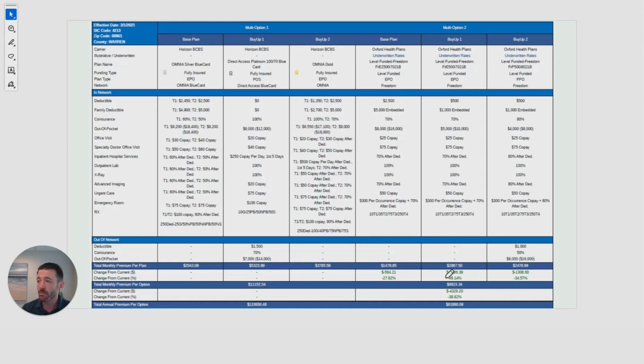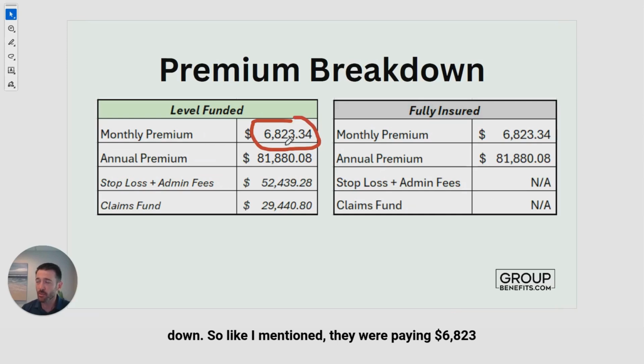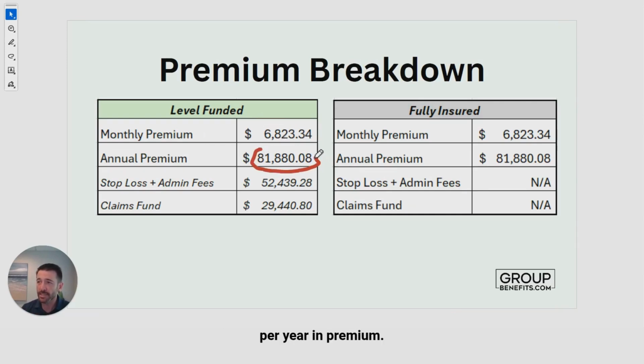So we saw that there's a premium savings. Let's break down how the premium works. Well, UHC here, they're billing $6,823 every month, or roughly $81,000 for the annual. So with level funded or self-insured, you can see exactly how that premium breaks down. Like I mentioned, they were paying that if they went with those 3 plans, and that's $81,000 per year in premium.